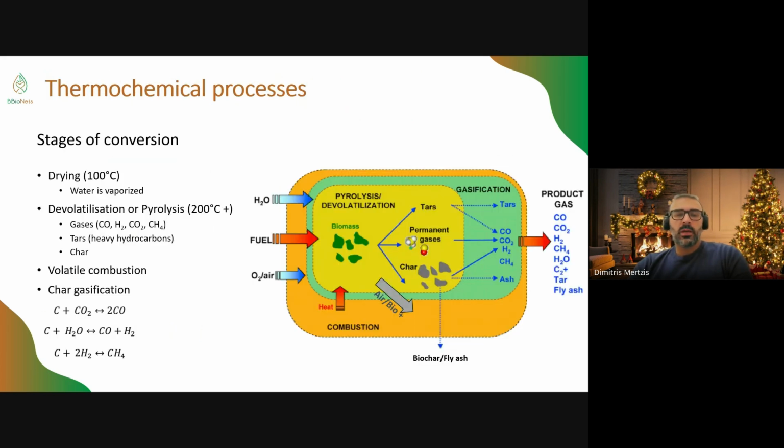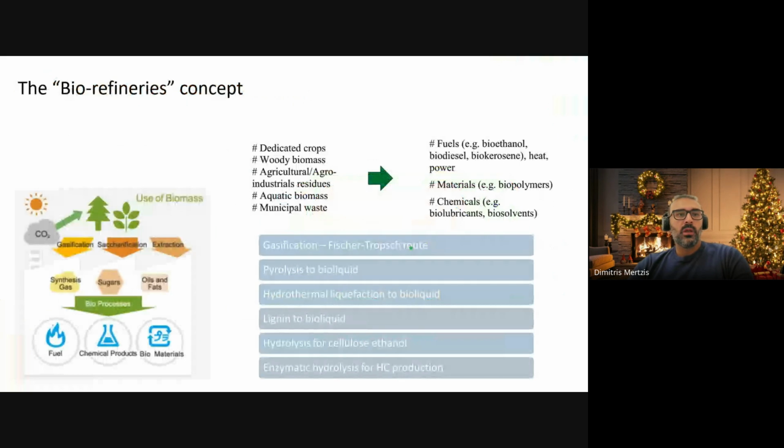And of course, thermochemical processes like combustion, gasification, and pyrolysis. Dimitris mentioned already the distinction between the three, which is the oxygen presence in the process. I will not elaborate on that anymore.